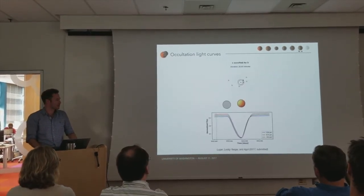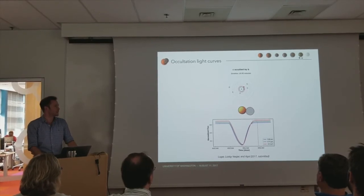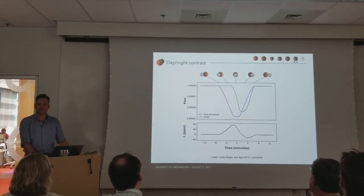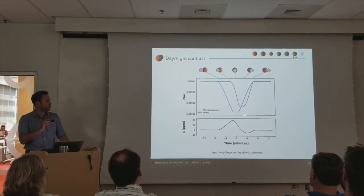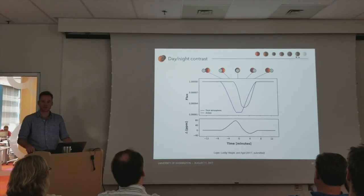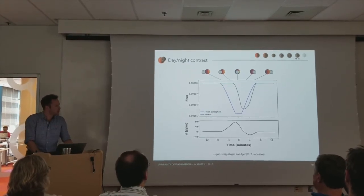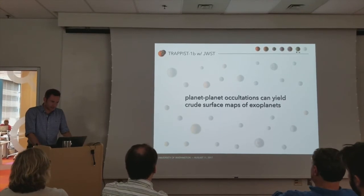And here's just one, just for fun. This is what it would look like, an occultation of C by planet B. Occultations can give you information about the day-night temperature contrast of the planet. Blue is assuming no contrast, green is assuming maximum contrast. This gives you a shift in the time of occultation depth. It also causes an asymmetry. And so this can be used to build crude surface maps of exoplanets.